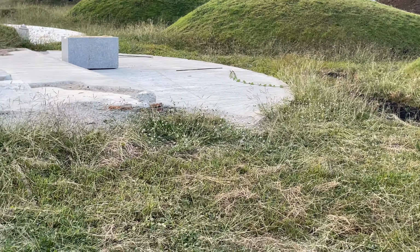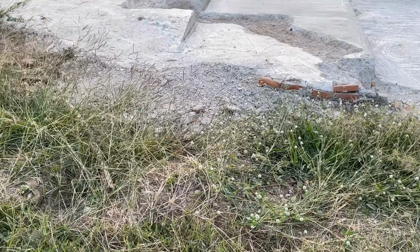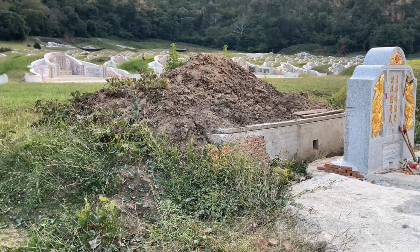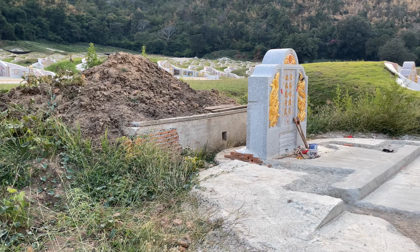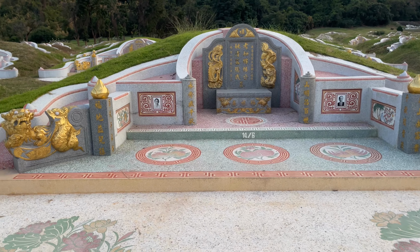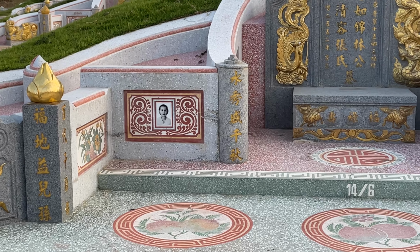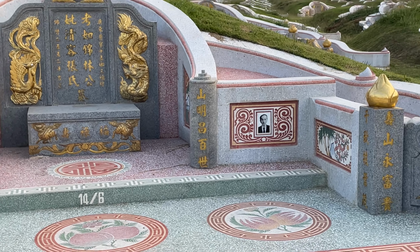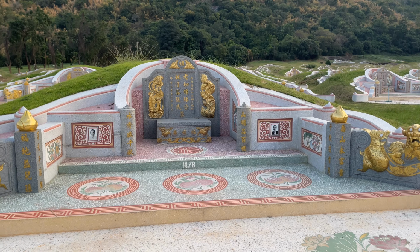And you can see here that they're building this one. So they have the mound of dirt, and then they'll smooth that out. And they've been out here painting. So here you can see they have a picture of grandma, and then they got a picture of grandpa over on the other side. So the family is taking care of them.